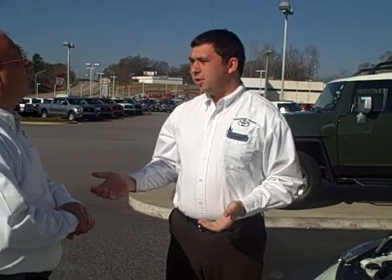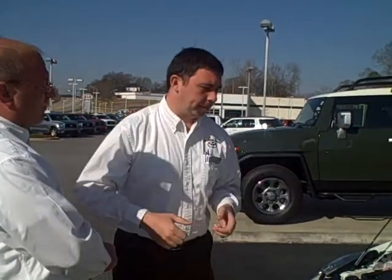Toyota's been building hybrids since 1997, so we know what's going on at this point, but we still cover them for that long. The powertrain, your engine, your continuously variable transmission, and all your safety systems are also covered for 5 years, 60,000 miles, and then all your other stuff, your comprehensive basic warranty, is 3 years, 36,000 miles. Your bumper to bumper, as they call it.